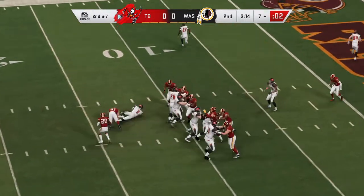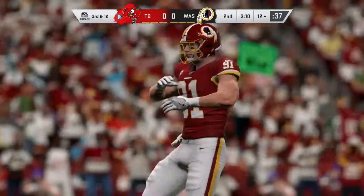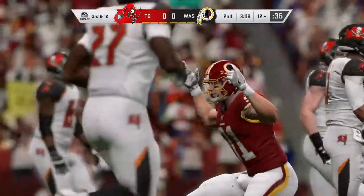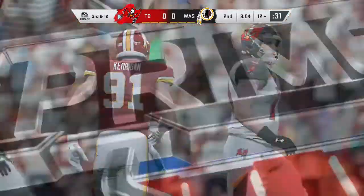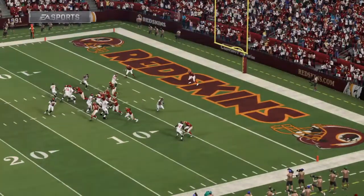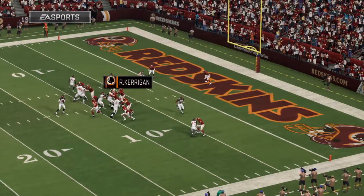On 2nd and 7, Winston, rush coming, and he's taken down. It's Ryan Kerrigan getting the sack. Well, that play was the very definition of fast, quick, and in a hurry. Suddenly, he was there. In a blink of an eye, that happened fast and a big sack.